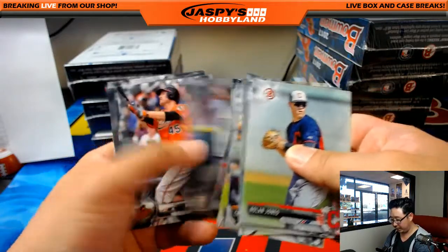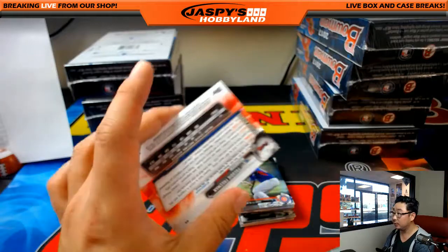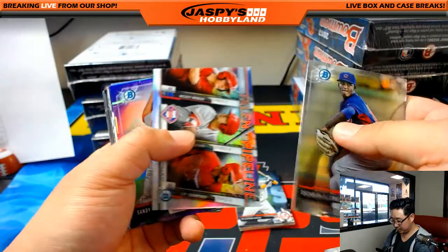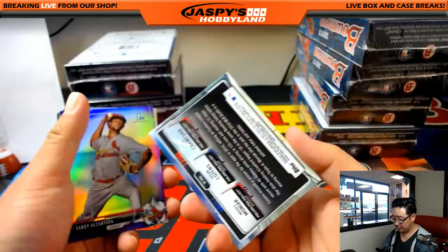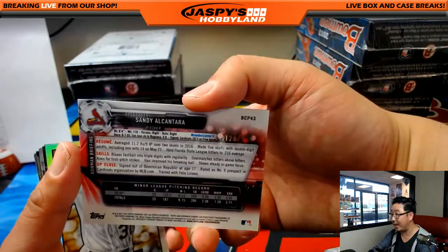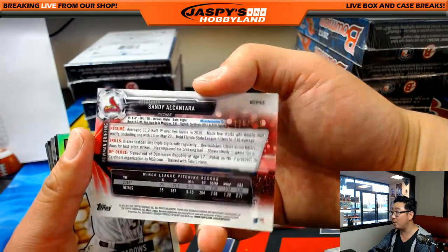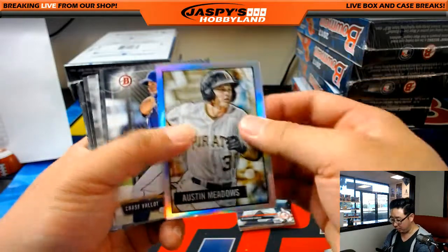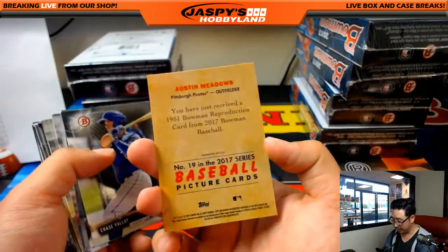Got that purple parallel. Is that joined by the hip or joined by the brain? There's Talent Pipeline, and there's Sandy Alcantara again. We got his autograph, and now we have purple parallel, 126 out of 250. Cardinals, Bradley Brode with that one. Nice Austin Meadows right here, too.